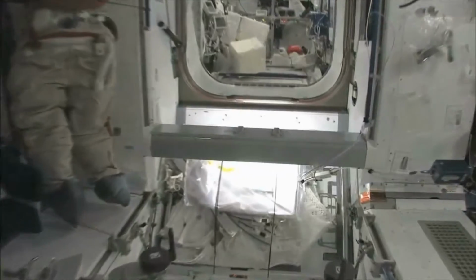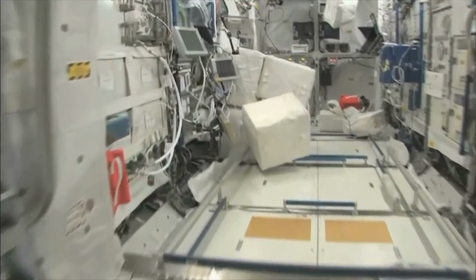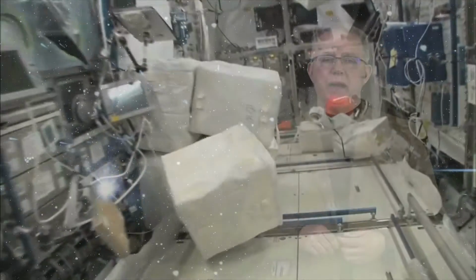Currently, the International Space Station uses a filtration system that recycles urine into drinking water. Solid waste usually gets loaded up and cast off from the space station, along with other trash, in capsules that burn up in the atmosphere. Researchers are trying to find a way to recycle solid waste as well.